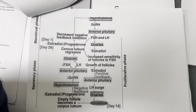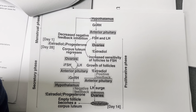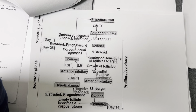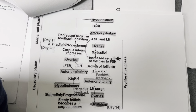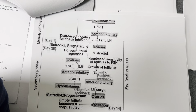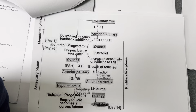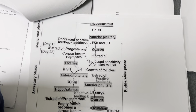The hypothalamus releases gonadotropin-releasing hormone to the anterior pituitary. The anterior pituitary releases follicle-stimulating hormone and luteinizing hormone.